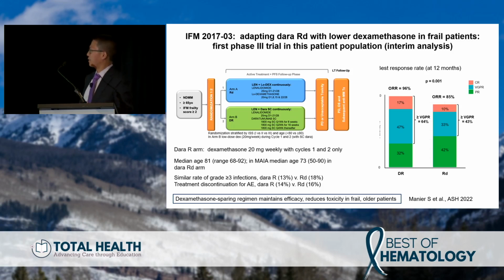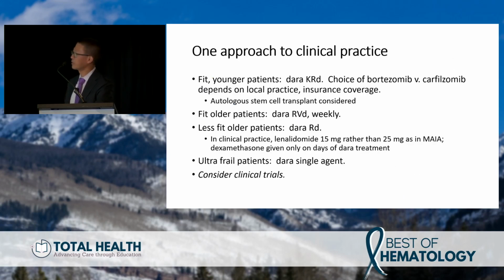So again, dexamethasone-sparing regimens, I think this informs the practice of using this regimen. It maintains efficacy and reduces toxicity in this frailer, older patient population. So this is one approach to clinical practice. I'm not saying this is the approach. This is just one approach of many. And this is just one framework for thinking about how I approach newly diagnosed myeloma patients in 2023.